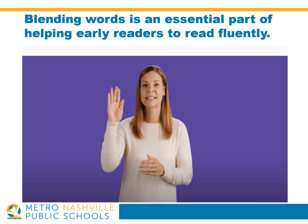In phonics, blending is a way for students to decode words. With blending, students fluently join together the individual sounds, or phonemes, in a word. With a word like jam, students start by sounding out each individual phoneme, j, a, m, then slowly blend those sounds together, j-a-m. Finally, they're able to read the word jam.